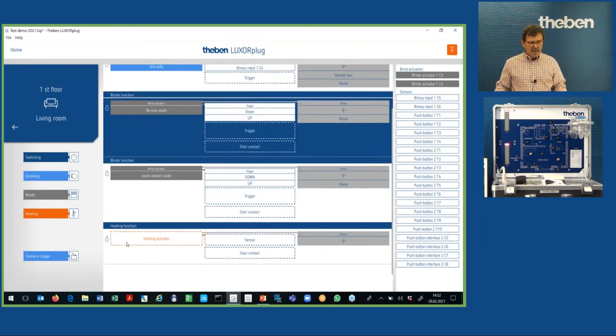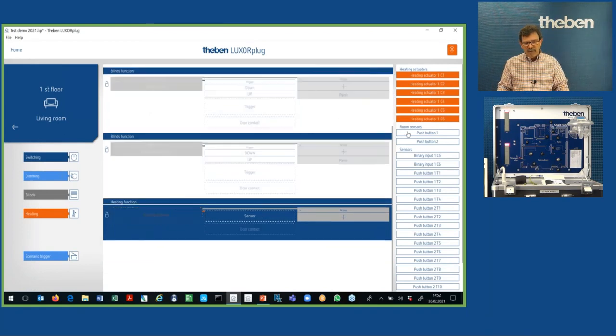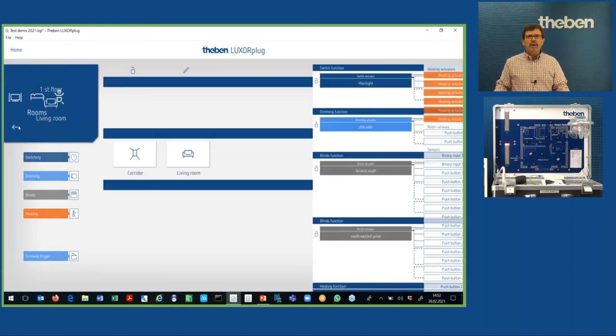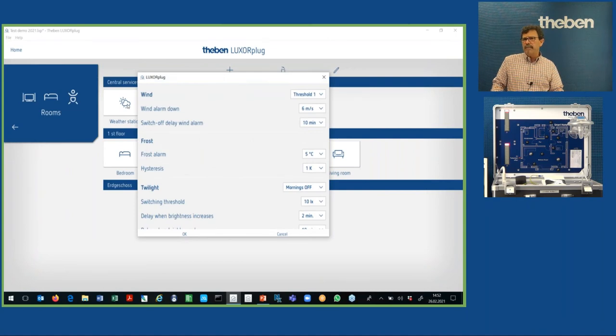The heating, easy to imagine. If you want to integrate a heating, you do the same stuff. You have here room sensor, and room sensor means this is a temperature sensor, and you just have to drop it exactly in this area, and then the heating will run as well. Okay, I think you grabbed it, how it works. The weather station is automatically implemented in the project.